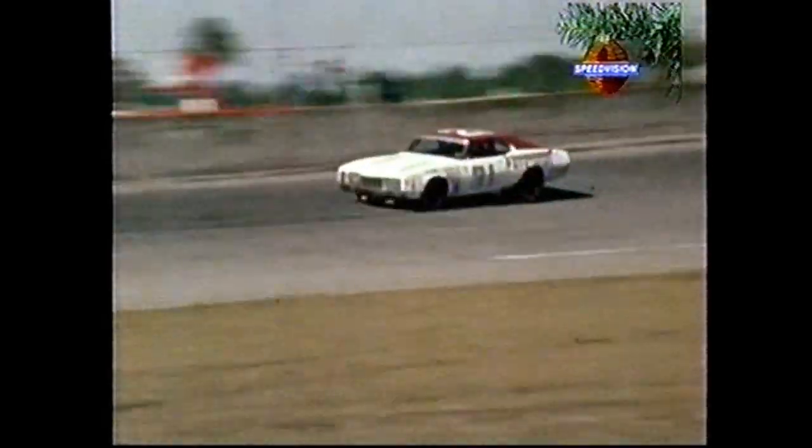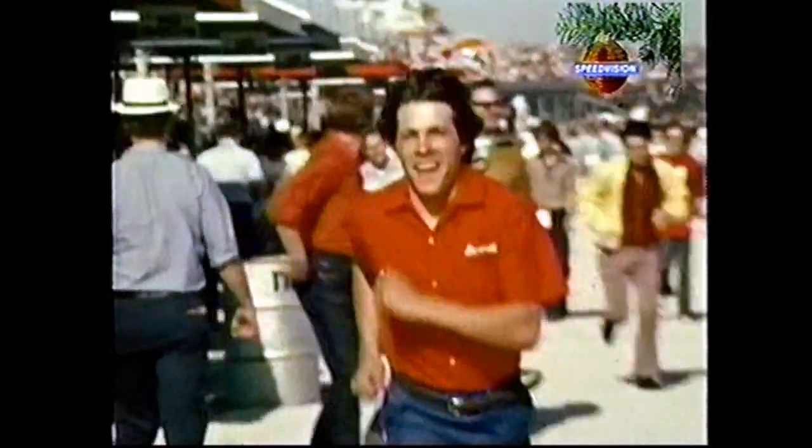Off the high bank 4th turn for the last time, and Cuckoo Marlin takes the checkered flag. Herschel McGriff finishes 2nd. A.J. Foyt is 3rd. David Pearson's try for the fuel economy run cost him a top spot. He finishes 9th.